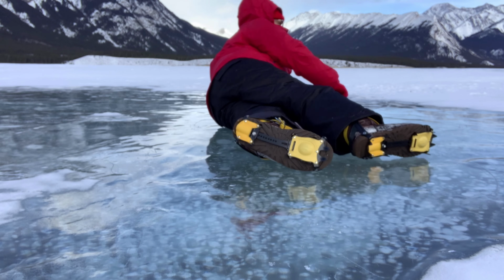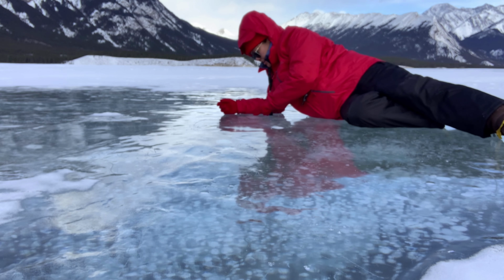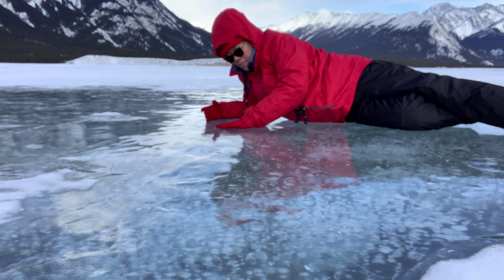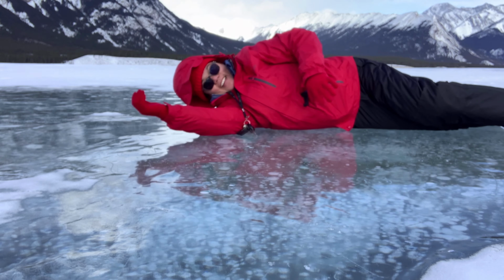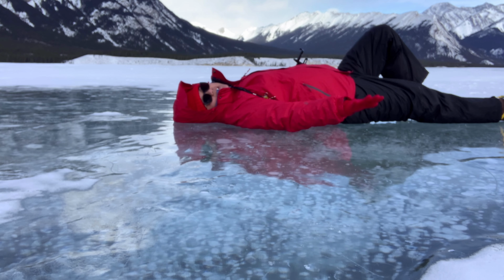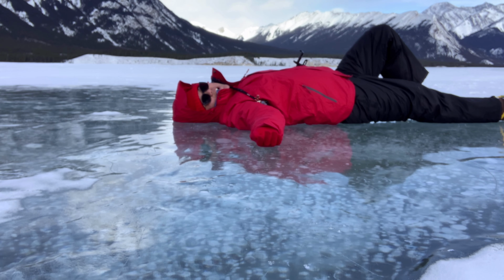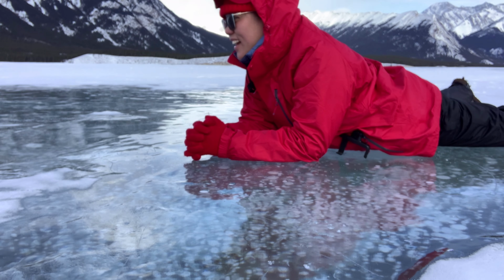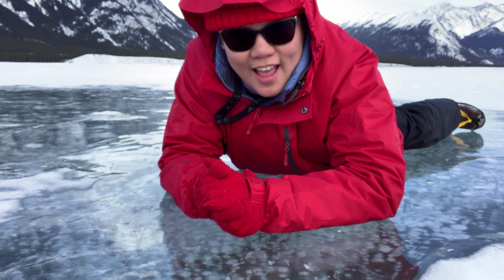I have my crampons on. Underneath this lake, there are plants, and then these are bubbles. Basically, I'm lying down on this sheet of ice. It's beautiful! Worth it!